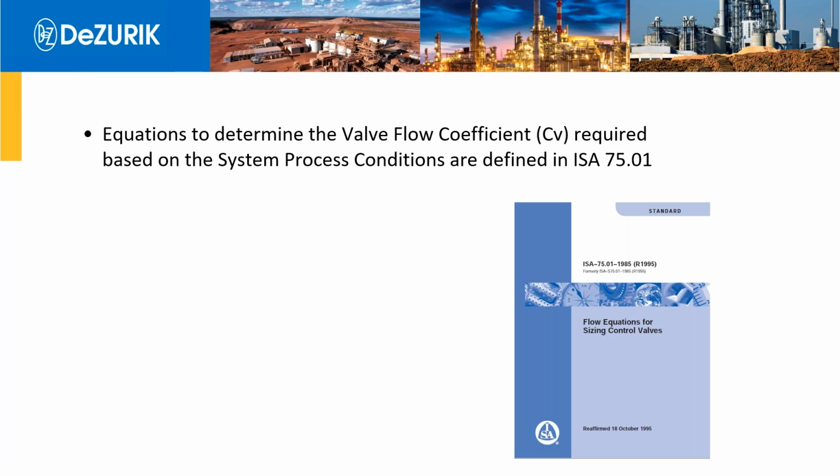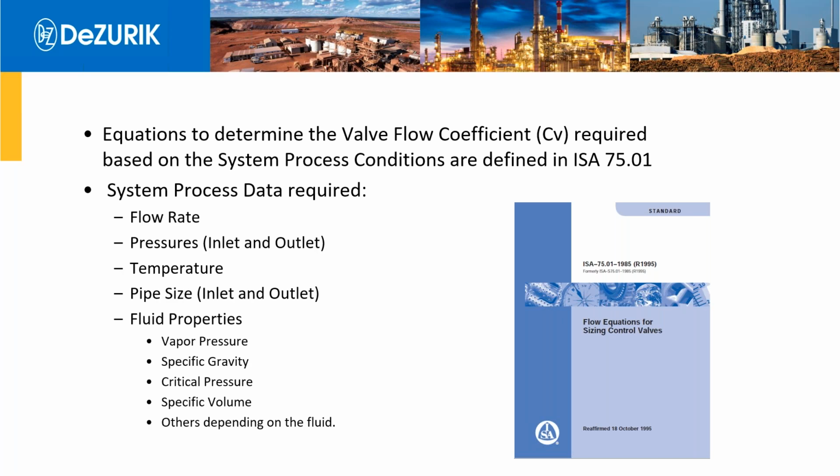So we talked about how the equations to determine the valve flow coefficient for the system are defined by ISA 75.01. And to perform the calculations inside that standard, you need all this system process data. You need to know the flow rate, the pressures, inlet and outlet, and the fluid properties, which are typically going to be based on temperature. The point I'm trying to drive home is that the process of that system has to be almost completely designed before you even look at sizing a control valve.